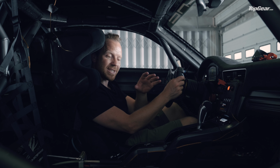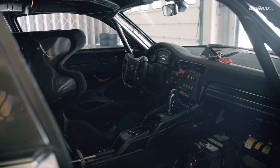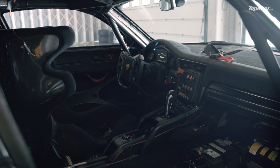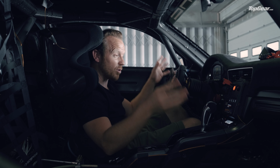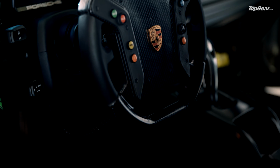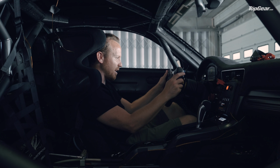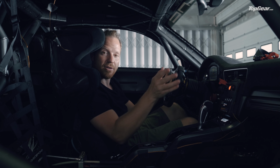As you probably spotted, it's on the inside where the 935 reveals itself to be quite a serious car. Just the one seat, fire extinguisher down there, roll cage all around you. In front of me, a massive telemetry data display and a cut-off steering wheel smattered in colourful buttons. Some of which I know what they do, but there are creature comforts.